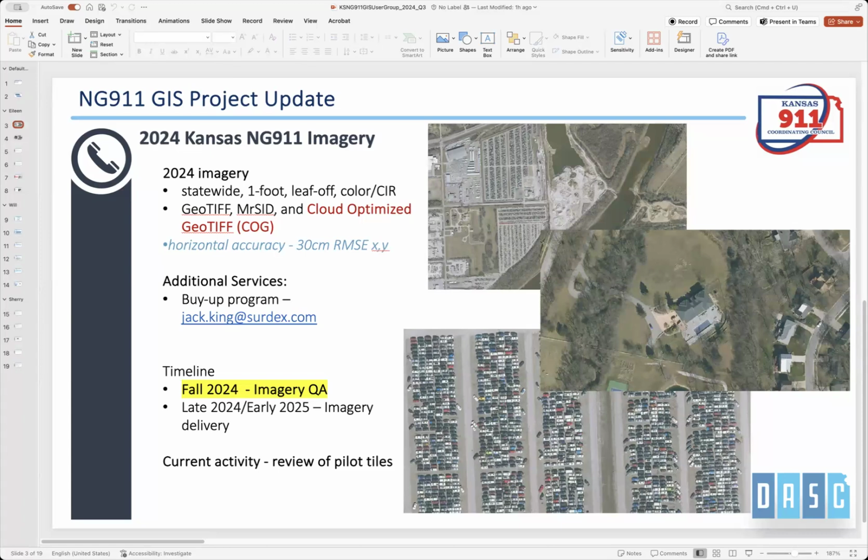and put together some pricing for you to consider. The snapshots on this slide are snapshots of the 2024 imagery, because right now Surdex has released just a few pilot tiles for us to look at. So we're in that current phase of the activity, which means sometime this fall we'll move into the imagery QA phase of the project. That's usually released in phases. By the time we QA the statewide imagery, that puts us at delivery of the imagery files at the end of the year or early 2025. So you can see we're lucky. It's a whole lot of data they collected, but it takes a whole lot of time to process and QA it. Everything's moving, and we're really excited about that.